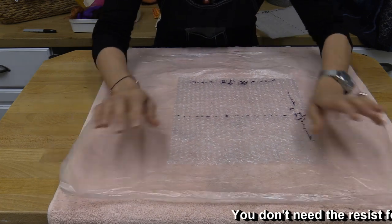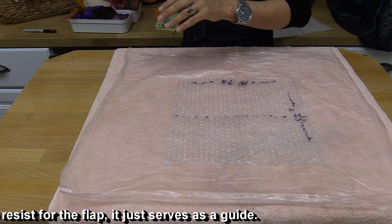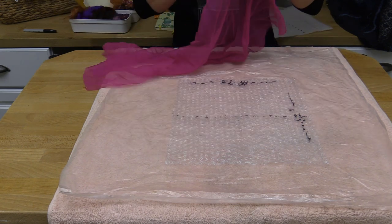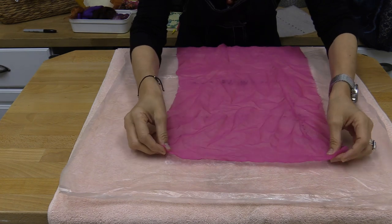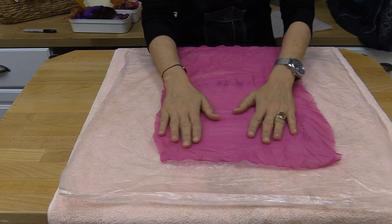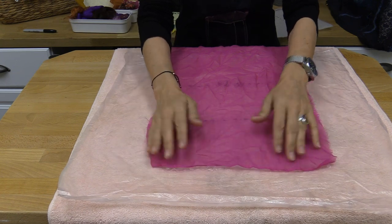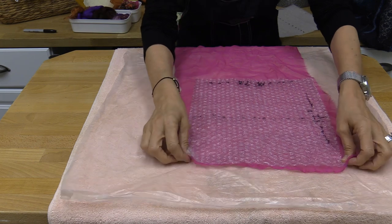Okay, so can y'all see, I know you can maybe barely see my bubble wrap, but this is my flap line. And I am going to be lining my bag with this pink silk. So, let's start from what would be the back. So that means, let me see. I'm gonna do that from the inside. Here we go. Deciding what I'm going to do.